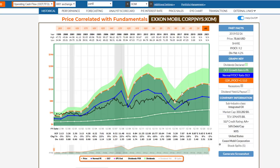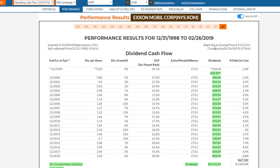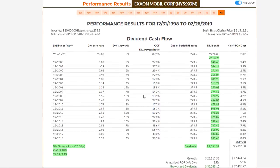first of all, that there's more cash flow than dividend income. In other words, they have adequate cash flows to continue to pay the dividend, because the dividend income is the real allure. The earnings are inconsistent, but the dividend income is very consistent. When you look at the long-term performance results on Exxon, you can see that they've raised their dividend regularly. It's averaged about 7% dividend growth, and the compound average growth rate is about the same. It's been a very steady, consistent income producer.